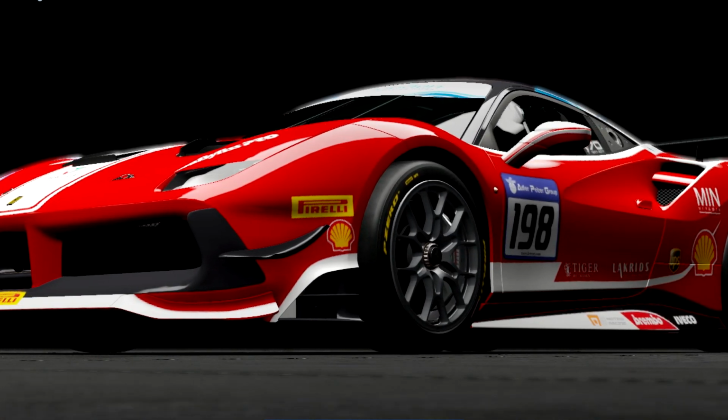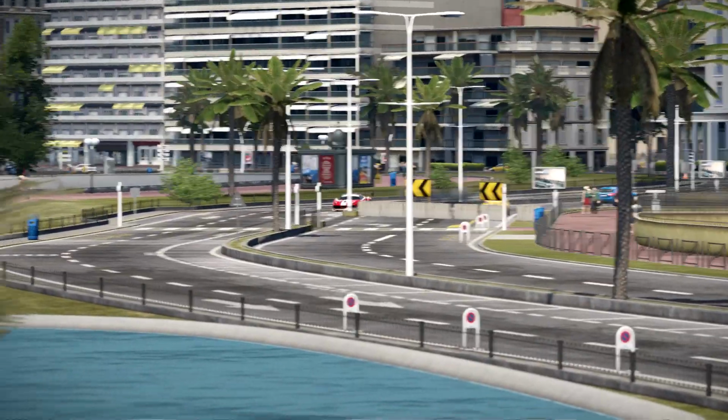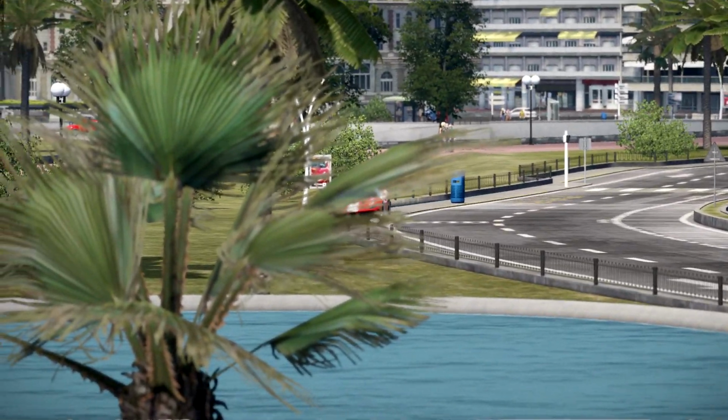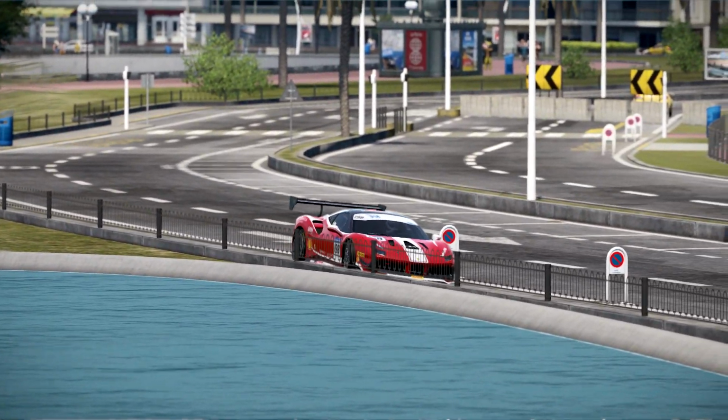Also, this one here is the first corner. Like I said, it's understeery through the faster speed corners, so it just understeered off, and I clanged the barrier, and then I got out of shape on the exit. So that was that one there.